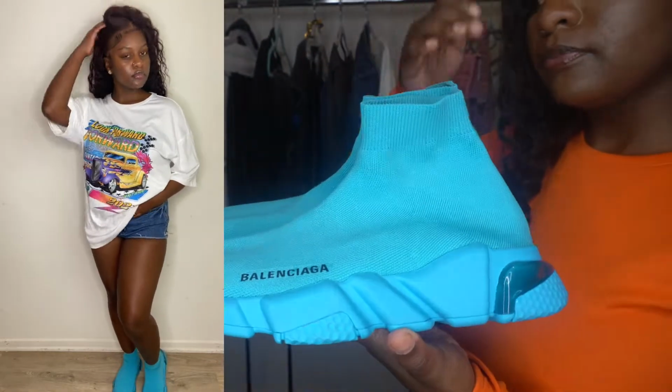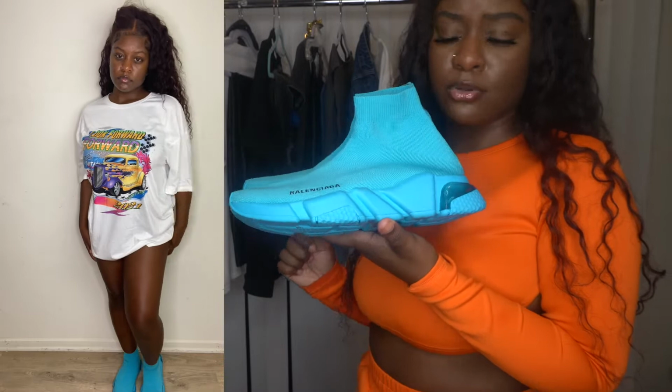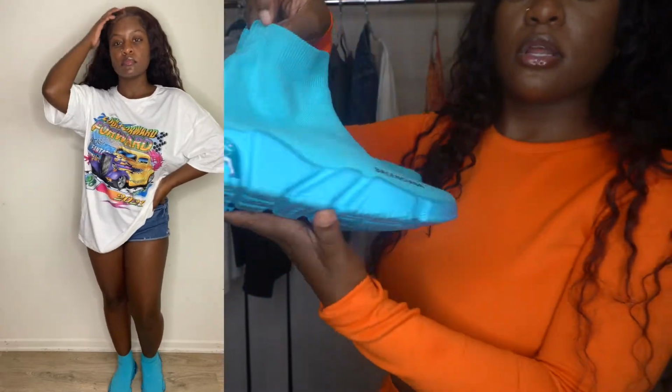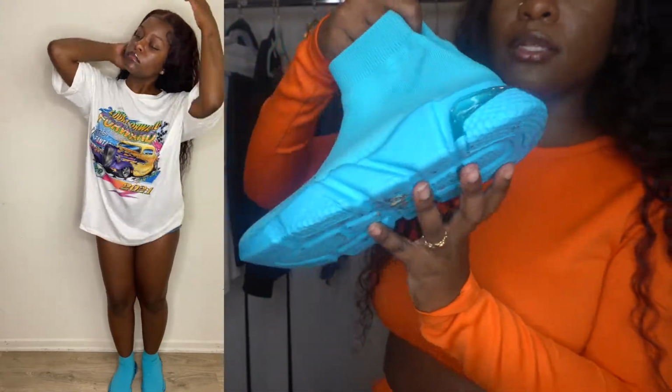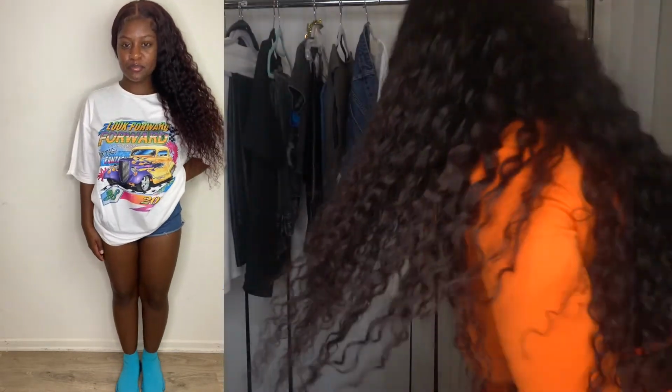If y'all want a shoe collection, let me know, because I have recently purchased a couple of new pairs of shoes, with my birthday passing and all that, so I got some extra shoes and stuff. But yeah, these are the shoes. Very cute. I love this color. I haven't seen anybody with this color, so I had to get it. But yeah, these are these, y'all. I'm gonna pair that outfit with that.